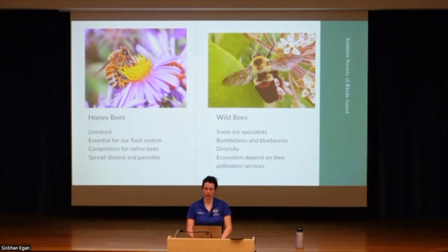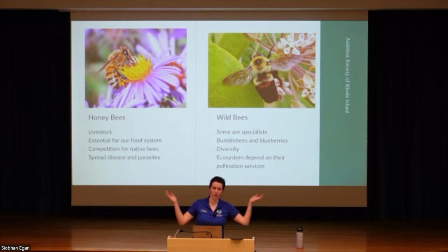So we're going to talk a little bit about these honeybees because people love them. They're very cute. But honeybees are more like livestock, is how I think of them. I think of them as like poultry and chickens versus wild bees, which are more of a conservation concern. You have wild birds and raptors, and you have chickens. They're very different. Honeybees and wild bees is not the same thing.